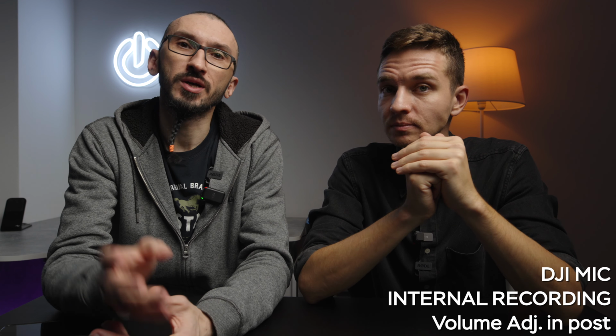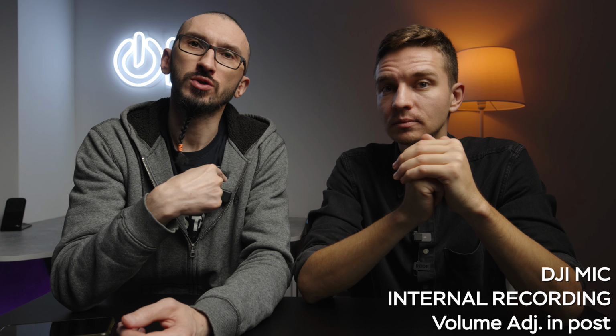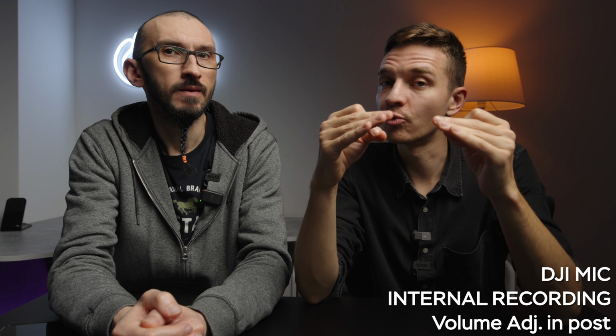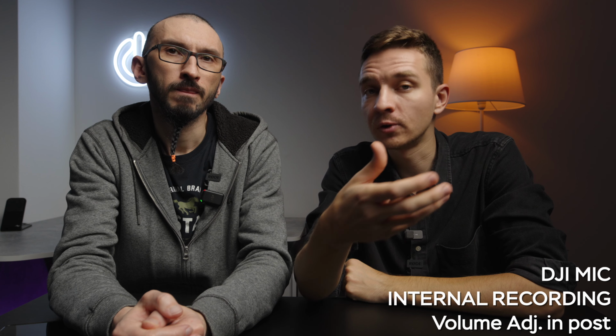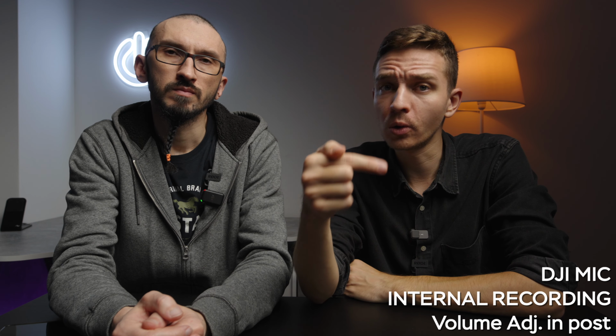Yeah, with sync timecode, because the receiver sends the data to the transmitter too. I mean the timecode data. Yeah, the timecode data, and it does it really frequently, so it doesn't drift at all. So the only real reason and real way of using the timecode is actually recording it to one of the channels of the audio of your camera.